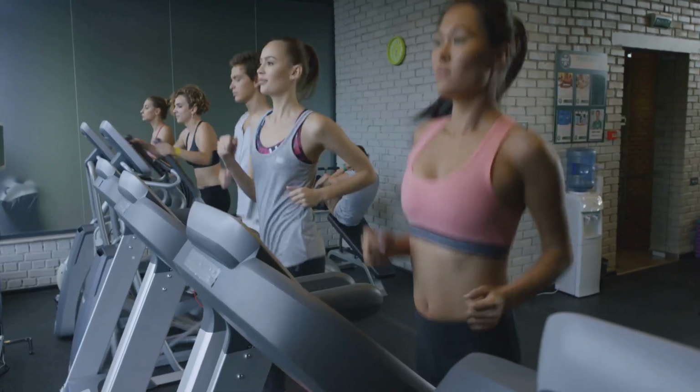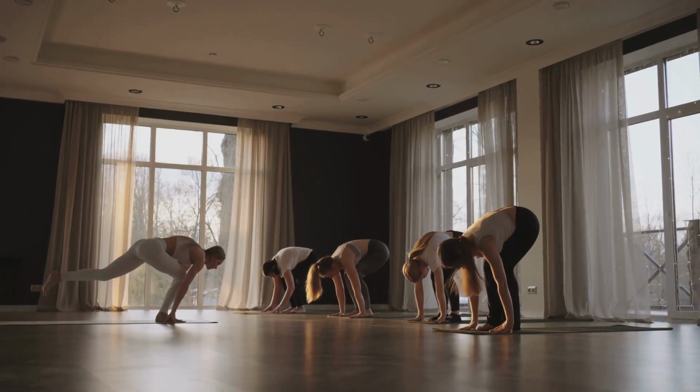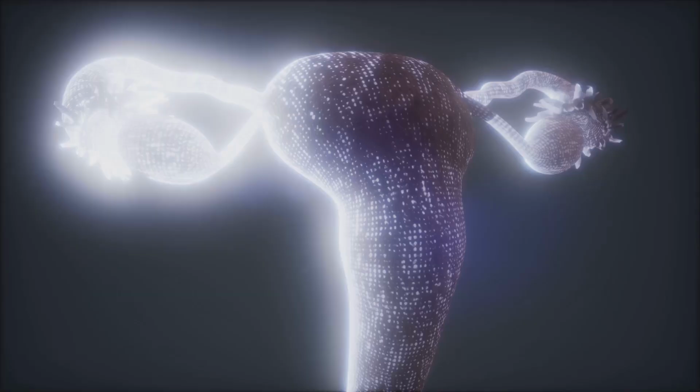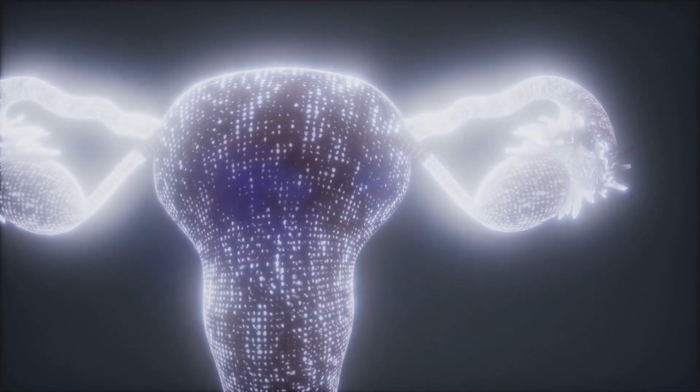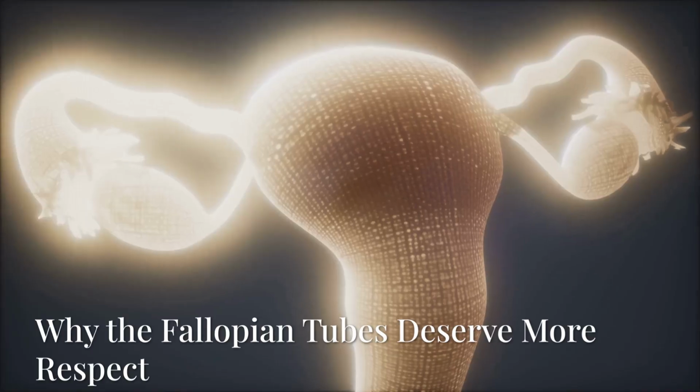Exercise is another important factor. Regular physical activity supports reproductive health and can help prevent conditions like endometriosis. And please, whatever you do, avoid smoking. Smoking damages the fallopian tube's cilia, which are crucial for moving the egg along. Lastly, don't underestimate the importance of regular checkups.